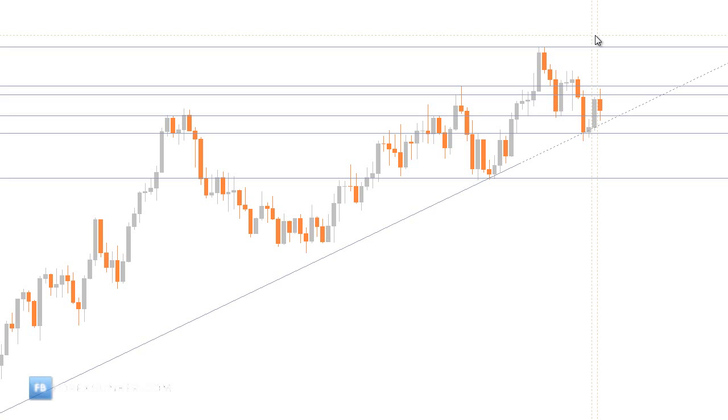We go over all the master candles and have a look at what the market has done and what it's looking like it will continue to do. Let's get stuck into it. We'll start off with the market analysis and go from there.